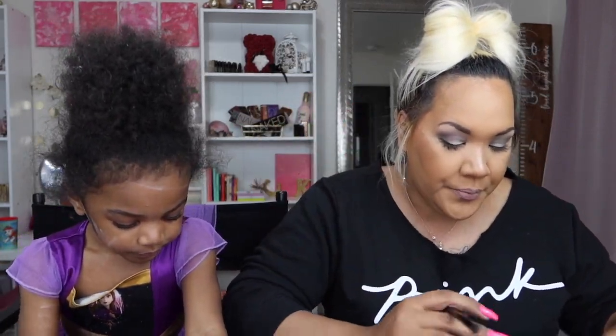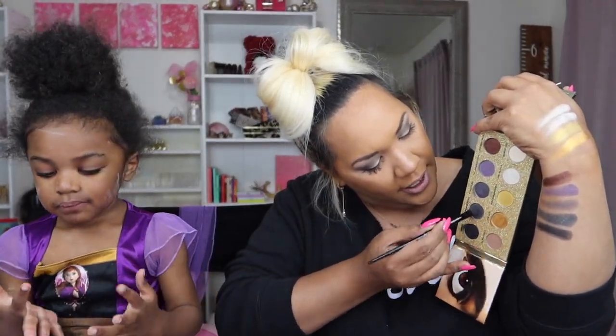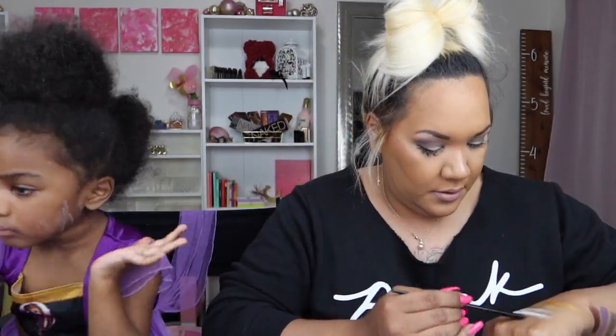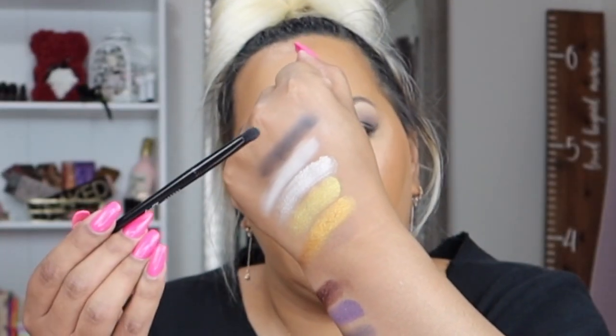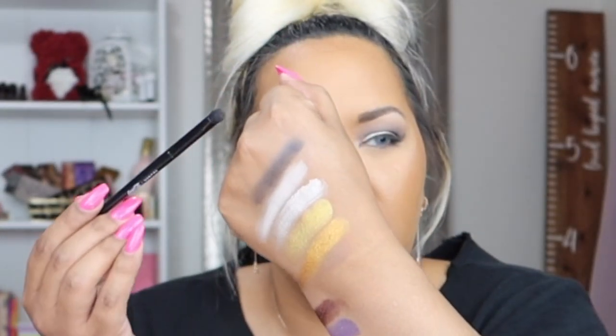I'm going to show y'all. Holding this feels weird to me, but I don't want to blind y'all with the camera and the light and the mirror. Okay, so I put it on there, right? Okay, so you see the difference with the brush. This is the brush. This is the actual swatch. There's such a big difference.